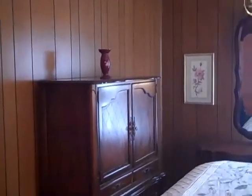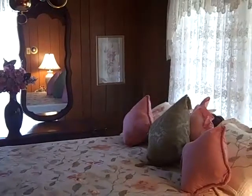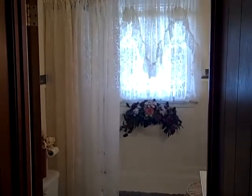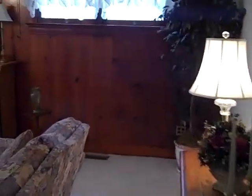First floor bedroom. A full bathroom. And a large living room.